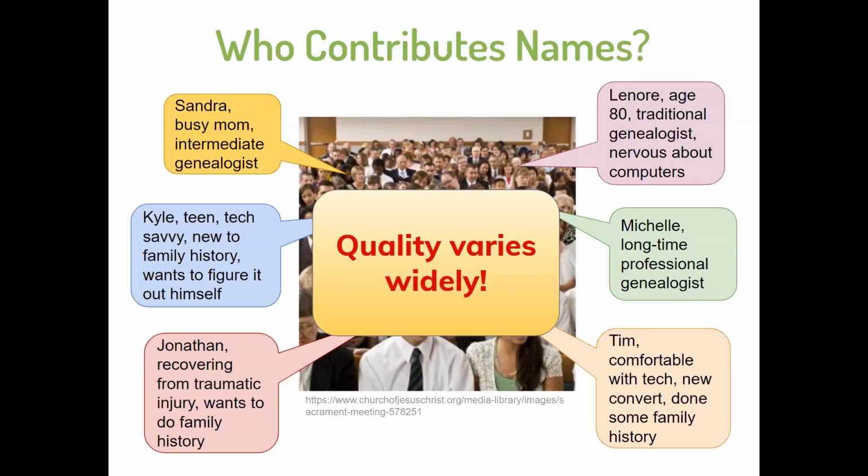But that's why we have webinars like this, because you don't get into the tree just automatically knowing what to do. And honestly, it's kind of hard sometimes to find information that will answer your questions and give you the guidance that you're seeking to work in the shared tree. So we have to be patient with each other and try to follow best practices that will help us be good community citizens.